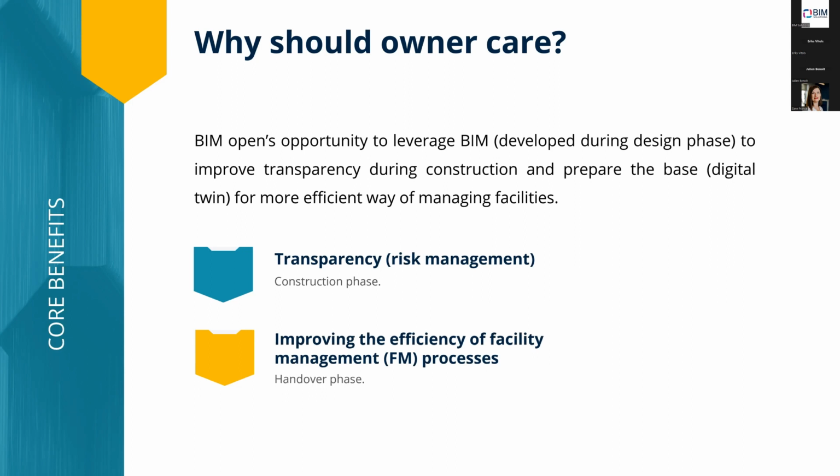So this BIM application in the construction phase, we have identified, is more about transparency and preparation for a handover phase, which in a sense is digital information prepared and developed in a way which can be used then for other software during the maintenance phase, or in a way just improving efficiency and facility management procedures.